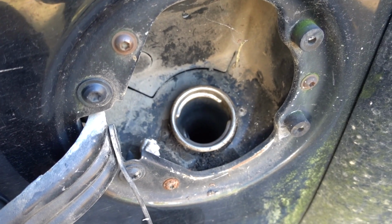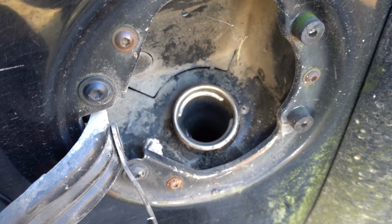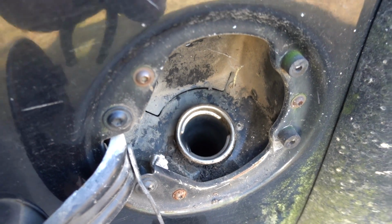I hear a fuel pump. It's trying. All right. Well, maybe let's go. Of all the things, I think we should have some fuel here. Let's hope so.